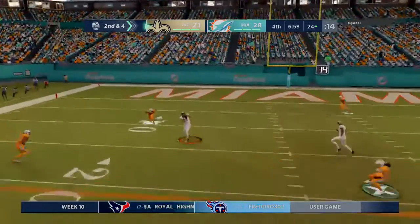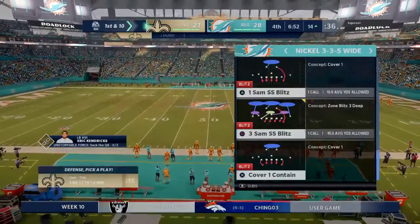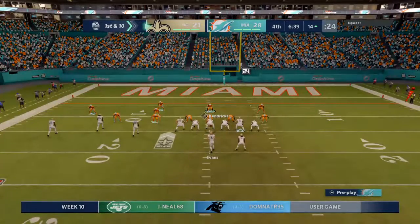Throwing again on 2nd down. Evans, catch is made by Hurd. And he's got another 1st down as he's brought down at the Dolphins' 14. A gain of 11 on the play. A nice pickup there of 11 yards, and it'll move the sticks.